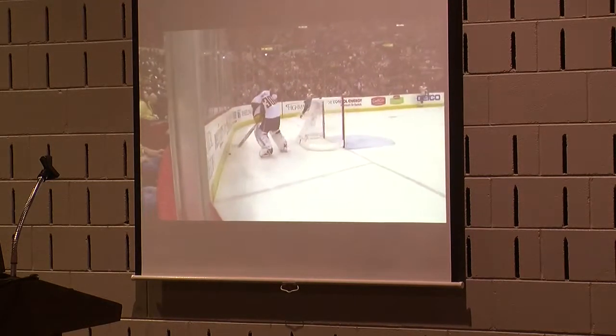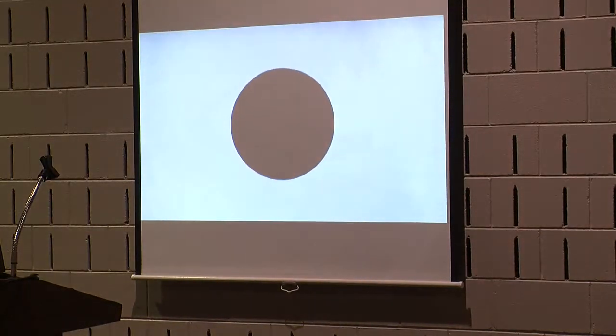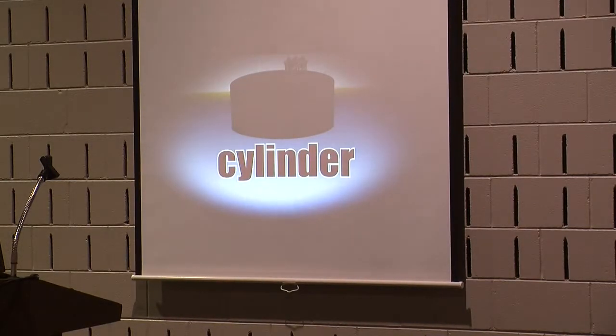Goalies can also play the puck in this area behind the net called the goaltender trapezoid. Trapezoids are quadrilaterals too, but with only one pair of parallel sides. As for the puck itself, it's an example of solid or three-dimensional geometry. Take a circle, add the dimension of height, and you get a geometric shape called a cylinder.